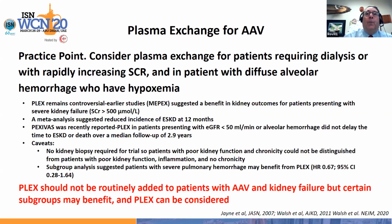Plasma exchange for ANCA-associated vasculitis is a very controversial point. New studies have come out, and I just want to summarize them and how they're being interpreted at the present time. We still put into the guidelines the practice point that we should consider plasma exchange for patients requiring dialysis or with rapidly increasing serum creatinine, and in patients with diffuse alveolar hemorrhage who are hypoxic. Now, plasmapheresis, as I said, remains controversial.